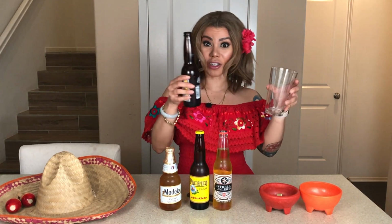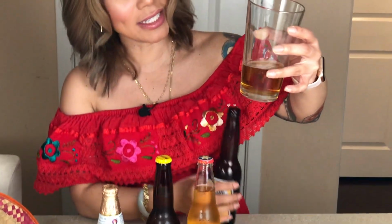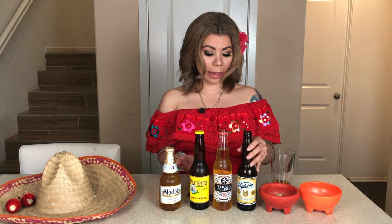So let's see. First, like I said earlier, we're going to start with the tasting just plain, with nothing. Let's see the color, guys. There we go. Ooh, this is nice. You see, it's a little bit more on the darker side. It's not very light. So smells good. It tastes good. It's like a normal lager beer. It is on the lighter side, like I mentioned earlier.